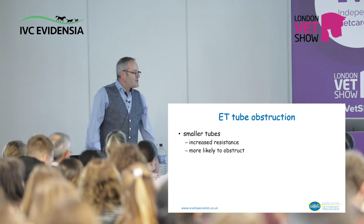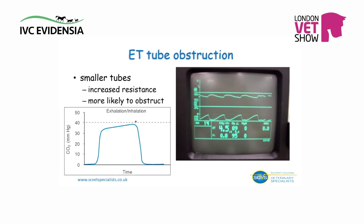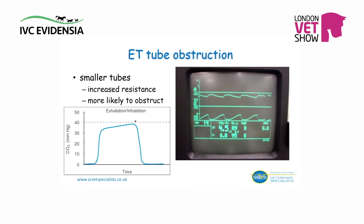As I said, because we use smaller tubes, they tend to have higher resistance, but the other thing that's more likely to happen is they're more likely to obstruct because of mucus or blood, for instance, in the airway. So we've got a normal capnogram here on the side. We've got a nice rapid upstroke during exhalation. And if we look at this capnogram here, you can see that instead of a nice rapid upstroke, we've got this very slanted upstroke. And we don't actually get an alveolar plateau. It just goes up and then it comes back down. And this is what we call a shark fin capnogram, because it's the same shape as a shark's fin.